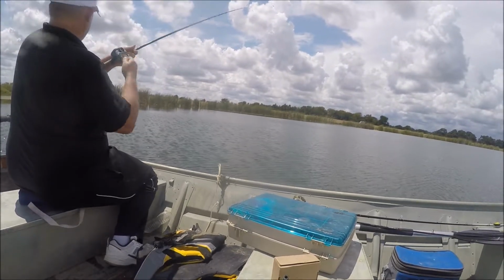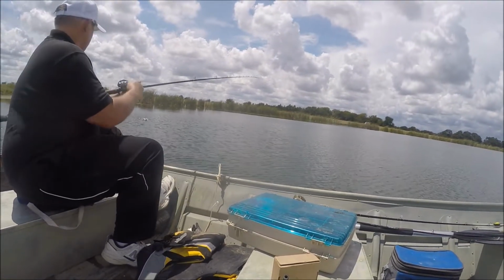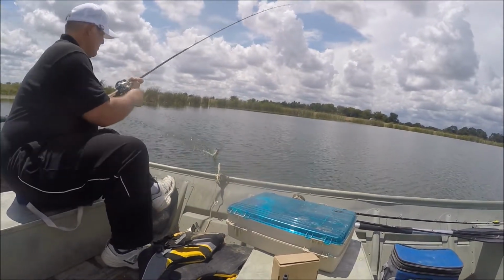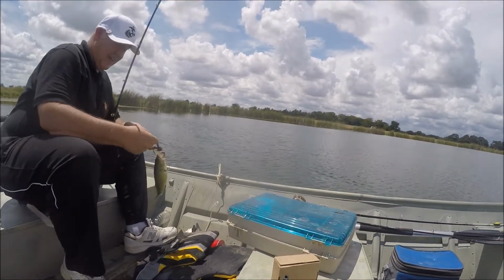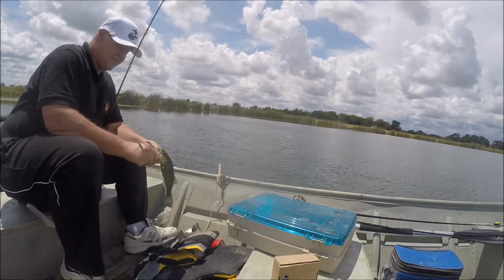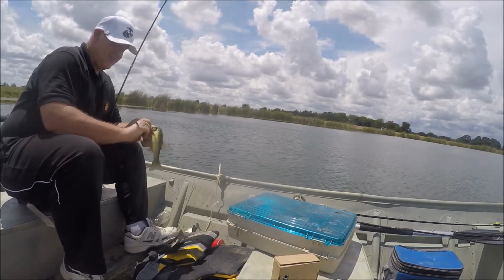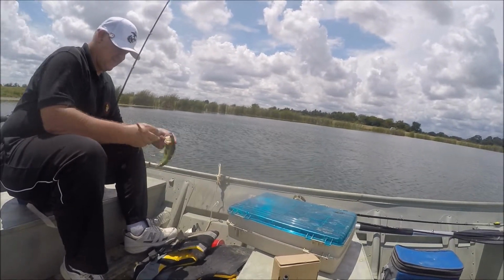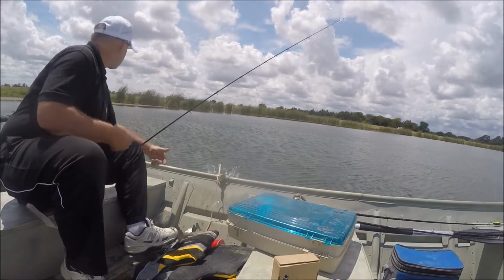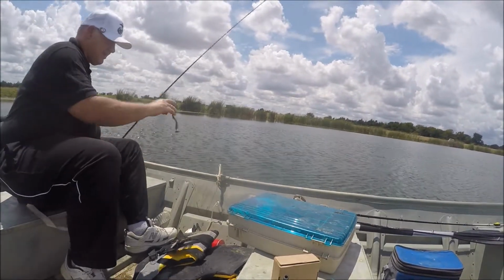There he is. Well, they definitely like the worm, or the lizard I should say, but they sure are little. Heck, that one in there ain't even hardly big enough to weigh. Maybe I'll get a big one here in a minute.